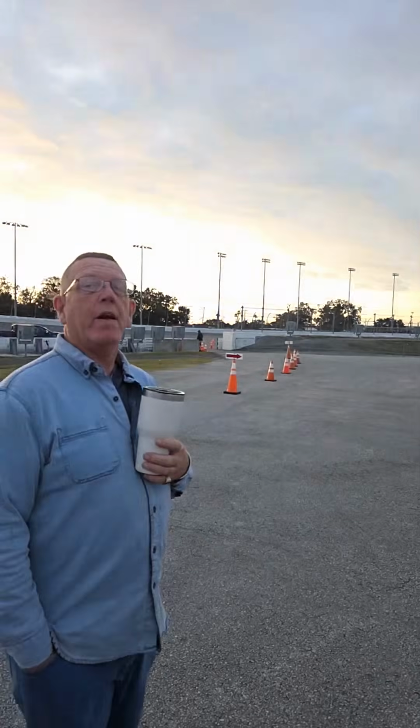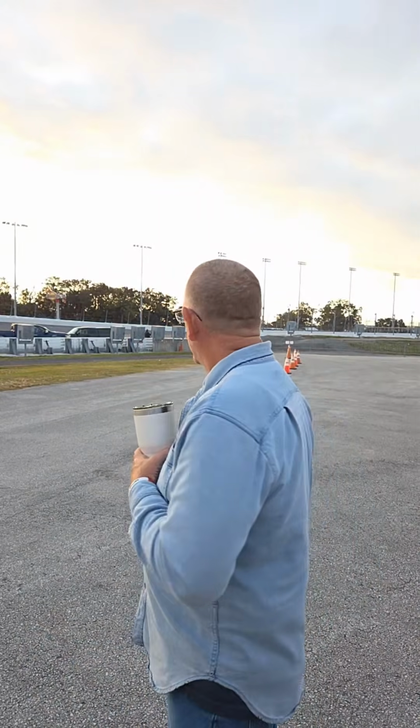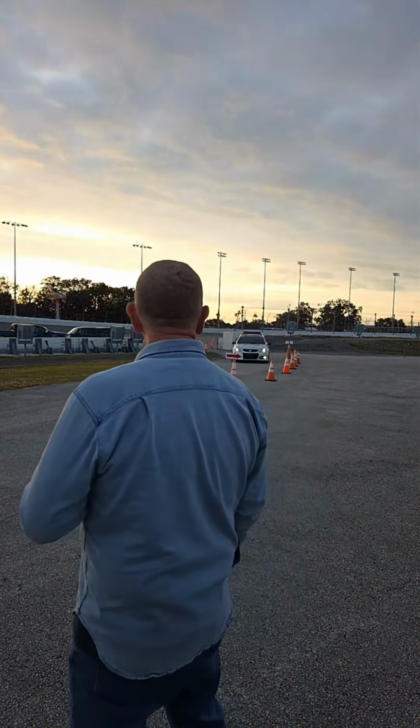Well, I did something crazy. I went out and bought myself a tiny trailer. And that tiny trailer is meant to be my home away from home when I go on car or road trips.